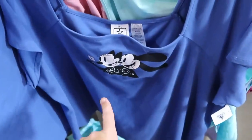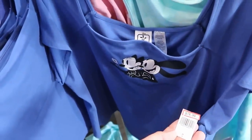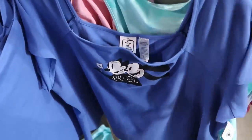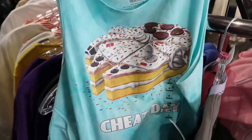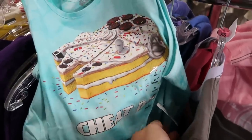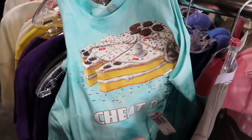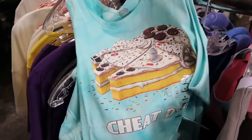Here's another great offering with Oswald the Lucky Rabbit. They have this shirt in a bunch of sizes. $20 for that one. That is really cool. Then over here, I do want to point out a really nice tank top that they have. Look at this. It has the Millennium Falcon cheat day. It's literally like a birthday cake. How cool is that? A really nice tie-dye pattern. $13 from $37. It's even tied in a little knot. Like, that is really nice.